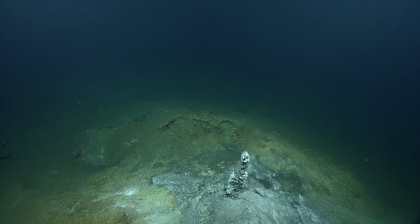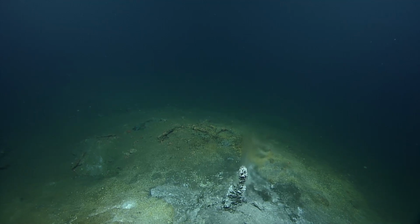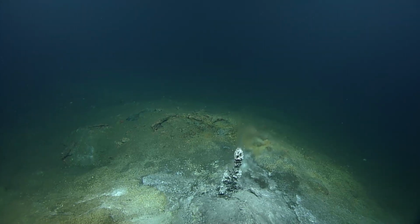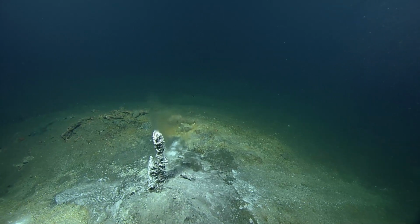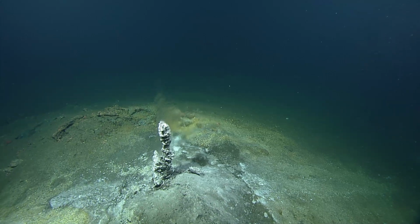Oh, it's the R. Okay. I was like, what's going on? Well, this is definitely diffused, has mixed with seawater, I think. It's got that clear look, but where is it getting the seawater? I guess it's coming in through the mound.